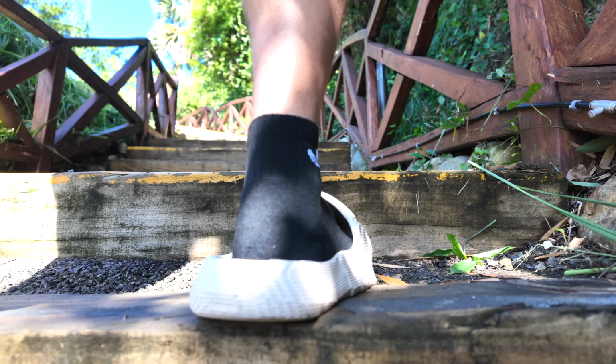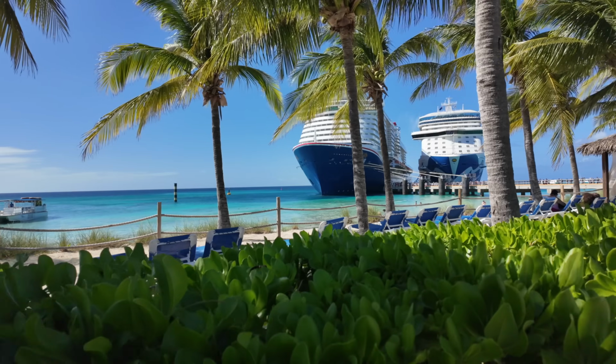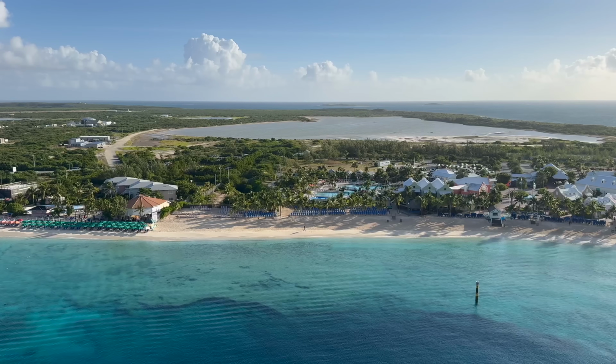There's one more source of disappointment that we need to address about this cruise, but we'll talk about that a little bit later on in the video, because now it's time to talk about some of the unique and fun destinations that this ship took me to. First up, my favorite stop on the cruise, Turks and Caicos.